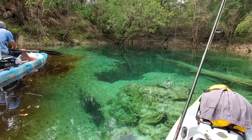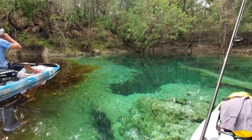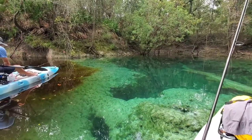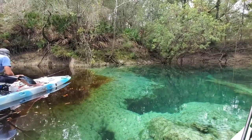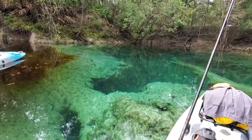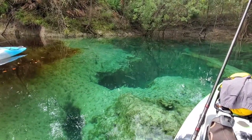Yeah, a little mullet just cruising right there. If we had the cast net, we'd have dinner tonight. They had one of those potato rolls. Put a bread ball on there. Oh, yeah. In a hurry.